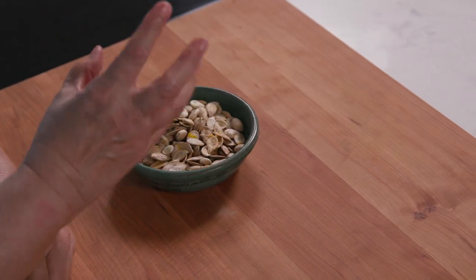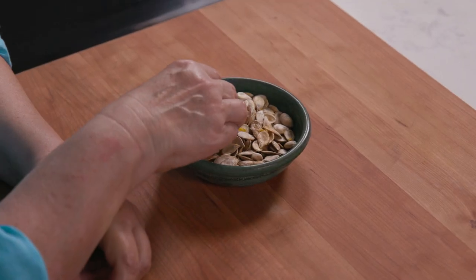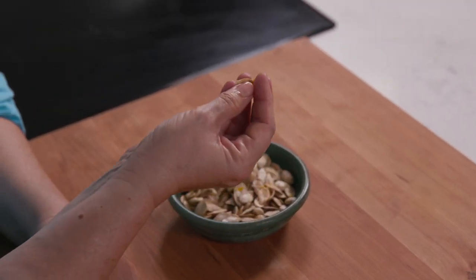Once they've cooled, you can store them in an airtight container for up to a week, as if they're gonna last that long. They're a wonderful snack and they come free with your pumpkin.